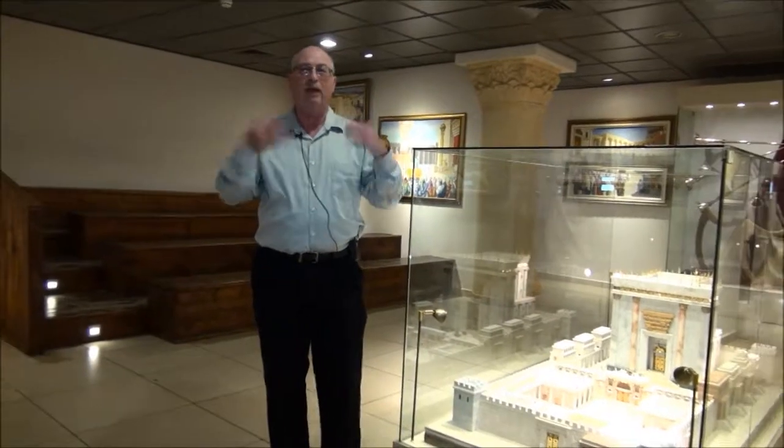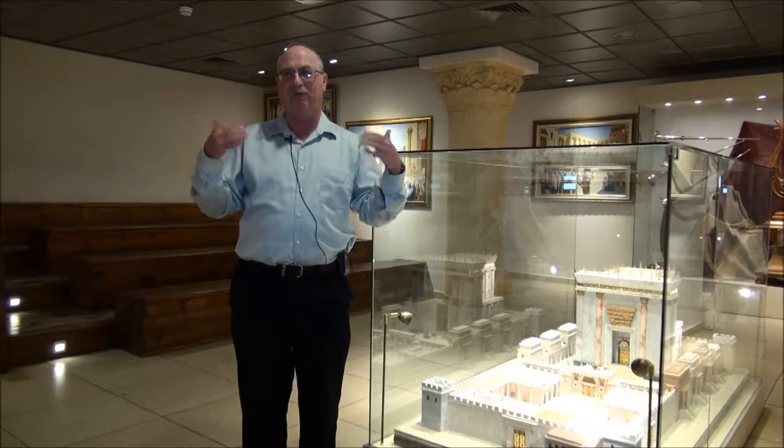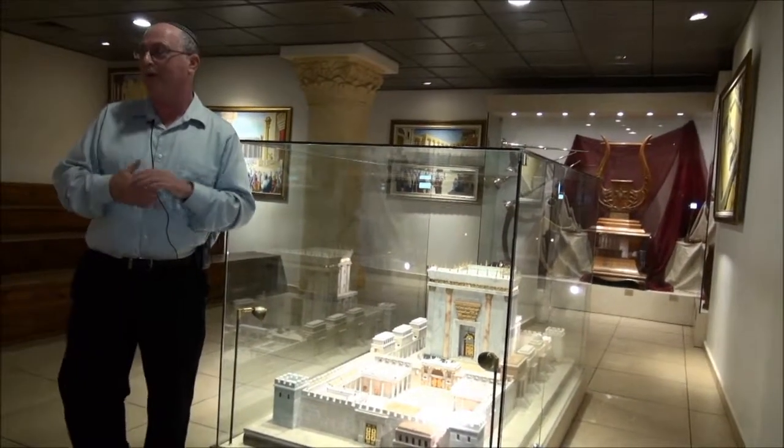The Temple Institute is not a museum. We don't have a lot of old things here. In fact, the oldest thing that you're going to see here today from the Temple Institute is probably going to be me. But what we do is that we prepare ourselves for the next stage, because the Jewish people have been praying for the temple for 1,944 and a half years.